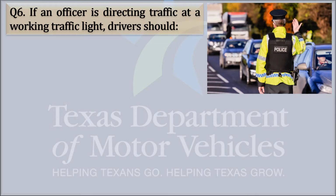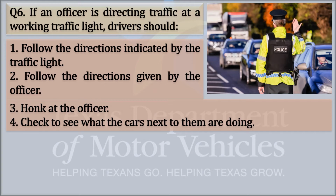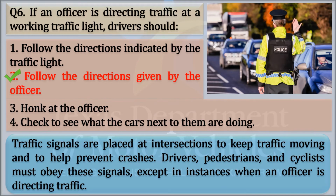Question. If an officer is directing traffic at a working traffic light, drivers should? Option number 1. Follow the directions indicated by the traffic light. Option number 2. Follow the directions given by the officer. Option number 3. Honk at the officer. Option number 4. Check to see what the cars next to them are doing. The answer is option number 2. Follow the directions given by the officer.